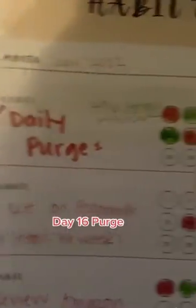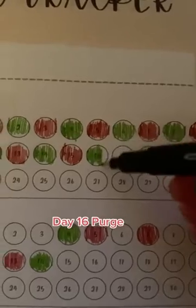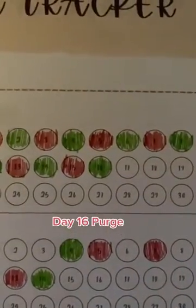So those are my 16 items for day 16. And once again, handy dandy journal. Go to daily purge and day 16 on my habit tracker. And it always feels so good coloring it in. See you tomorrow with 17 items.